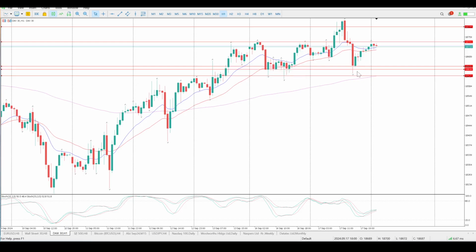It's a second test, so third time unlucky or lucky, depends how you look at it. So third time we find support, which is lucky for the bulls, or it's third time unlucky for the bulls when we break through. So I don't really want to take that chance. For me, until we get some solid structure, I am sitting quietly and we'll wait.